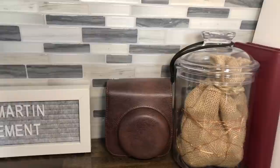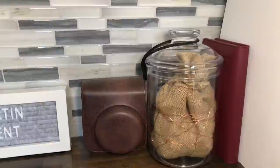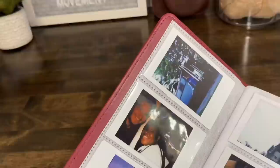All right, and so on our countertop, we have this patty press that turned into a soy candle, our picture frame, a succulent, my Polaroid camera, and in this jar, we just have a burlap sack that has hot chocolate in it, and we wrapped it around with some string lighting, and those turn on at night. And then next to that here is just the book that we keep all of our photos from the Polaroid, and everything is held down with Velcro strips. That way we don't have to keep taking it down while we're driving.